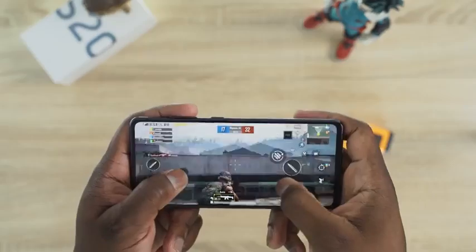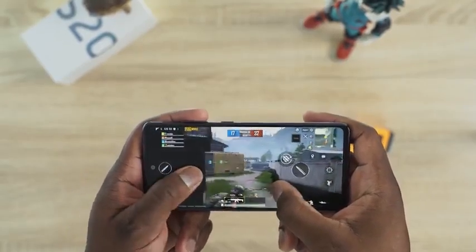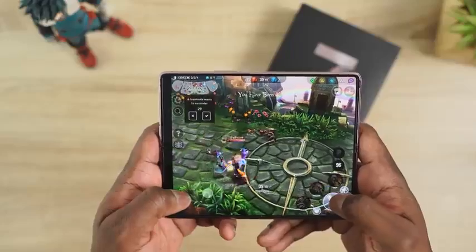Now, speaking of gaming, 865 processor, 865 Plus, how do they perform? Now, we know all devices have a 120 Hz display, so taking a look at a game that takes advantage of, of course, that display, whether it's being on the Z Fold 2 inner display or any of the other devices.